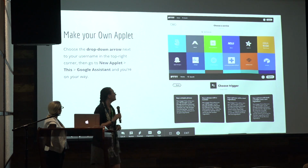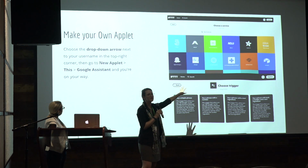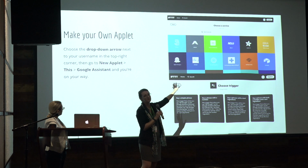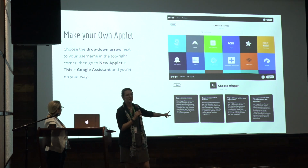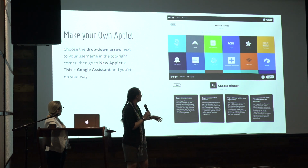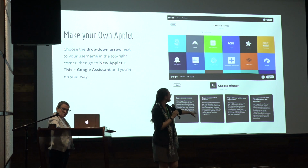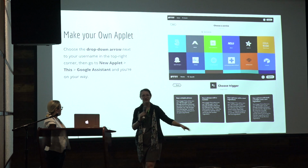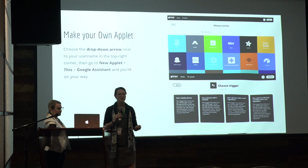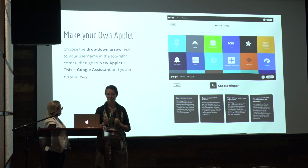You're going to choose, so here this would be where you would choose Google Assistant, but there's a whole bunch of other services that you can pick from. And then you choose a trigger. So how are you triggering it? Are we saying a simple phrase, a phrase with a number, a phrase with a text ingredient, or a phrase with both a number and a text ingredient? So, how is this being triggered? What is the if?